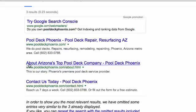It's an about page, so I put about Arizona's. So it's still got to be relevant to the page. You don't just stuff in whatever you want and then talk about something completely different on the page. But about Arizona's top. So I figured some people might search for top, best, number 1. Okay, so I got that in there.